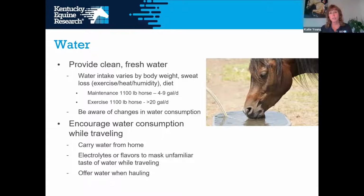If you don't do that when you're traveling, they're not only getting used to the water that tastes different from home, but then it has a flavor that's even more different from home. So get them used to it at home, and then you can continue that through traveling. And I'm sure everybody is aware, you should always offer water to the horses when traveling, when you're actually hauling down the road.